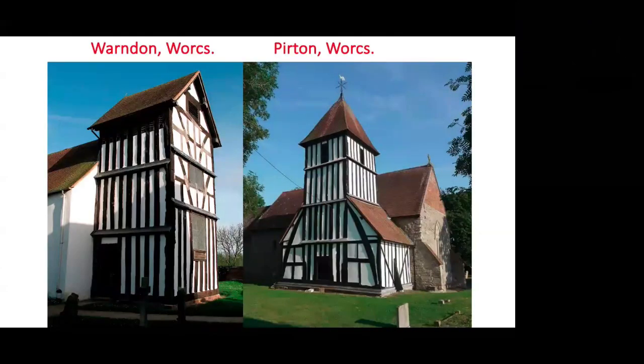I also put these on, these are sort of wooden towers of churches in Worcestershire which survived, and I think this is a tradition which would have been very, very common in the Welsh Marches perhaps even in the late Saxon period, certainly in the post-conquest period.